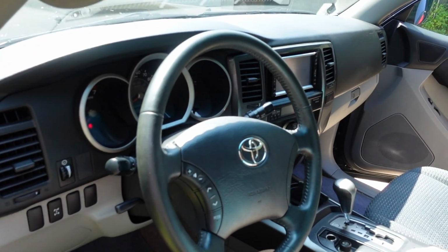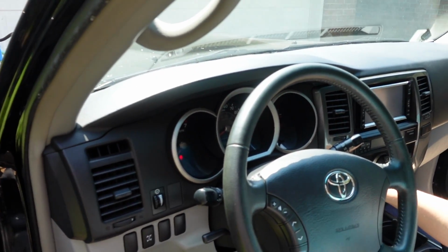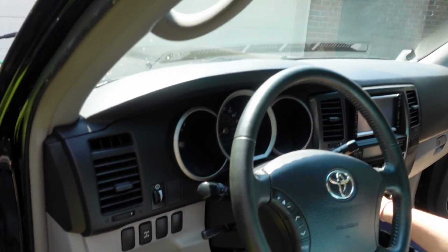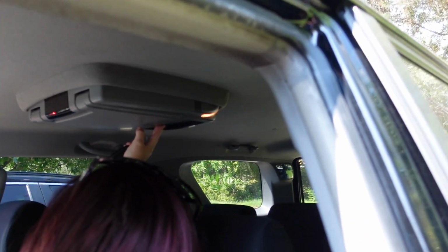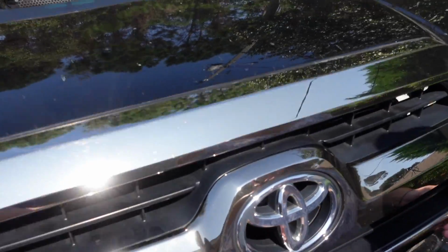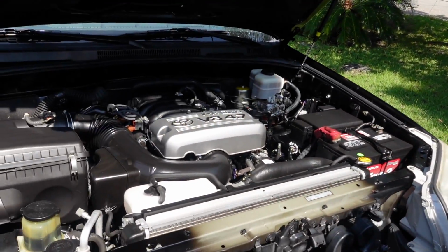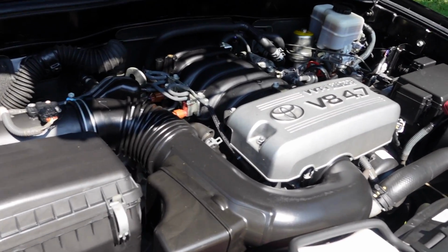Oh, it's so much nicer in here than your 4Runner. Are you just saying that because you're on camera? No, your first 4Runner. Oh, okay. Look above you. It's clean. Look above you. Oh, what? A TV. So. Oh. It's really clean. Yeah.